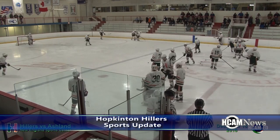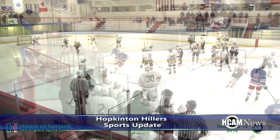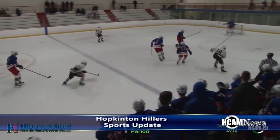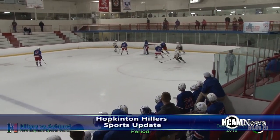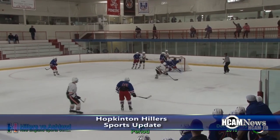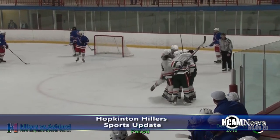Hopkinton Hillers boys varsity hockey took on Ashland in their home opener. First period, nearing 5 minutes left. And Kirk will put it around the boards. Leo getting involved in the action. A shot here, and that's a goal! The Hillers are on the board first.